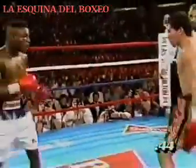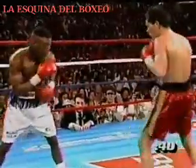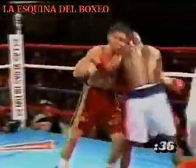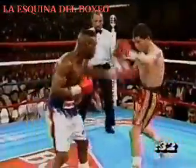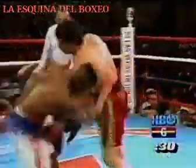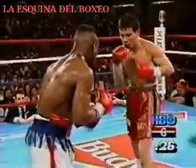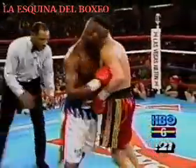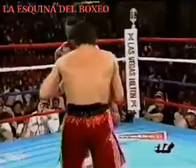Right hand lead solid on the face of Chavez. Julio Cesar dropped his hands for a second. This is a masterful fight with Mildred Taylor. He's doing everything conceivable to offset Chavez. He's even closing the inside exchanges, and that was supposed to be Chavez's forte.